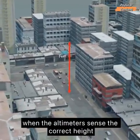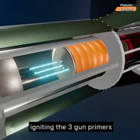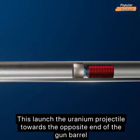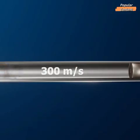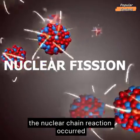When the altimeters sensed the correct height, the firing switch closed, igniting the 3 gun primers, which detonated the 6 silk powder bags. This launched the uranium projectile towards the opposite end of the gun barrel at an eventual muzzle velocity of 300 meters per second. Approximately 10 milliseconds later, the nuclear chain reaction occurred.